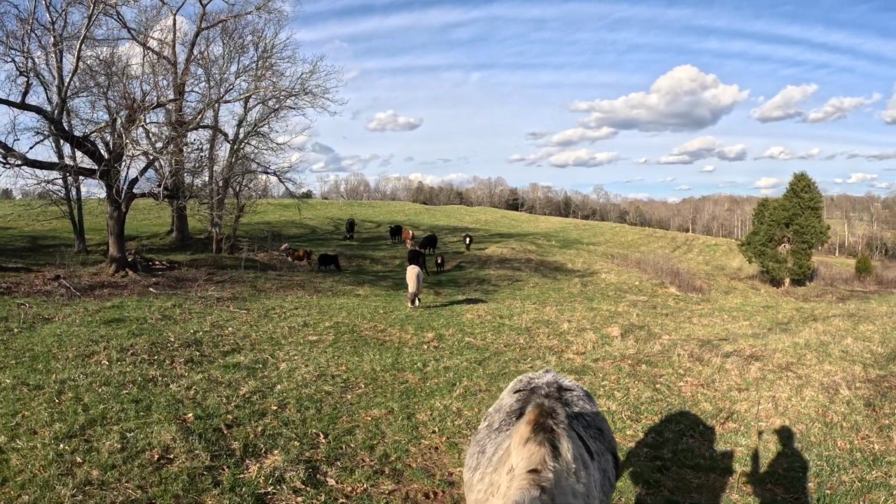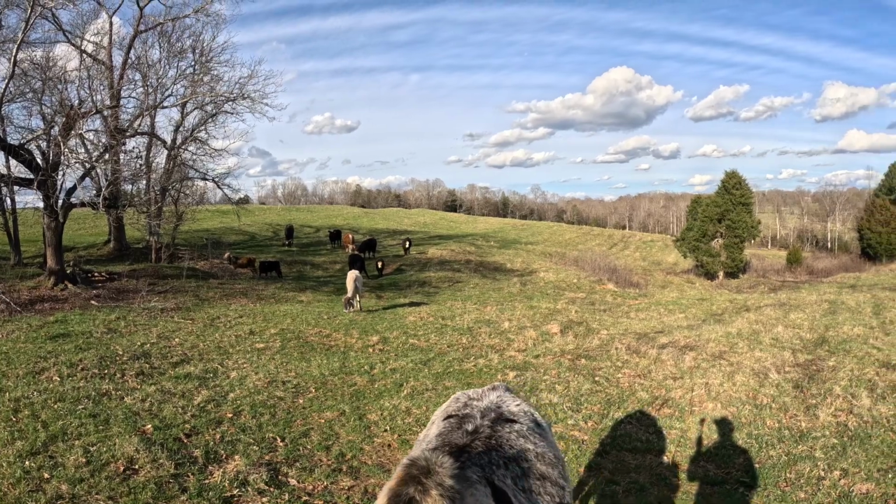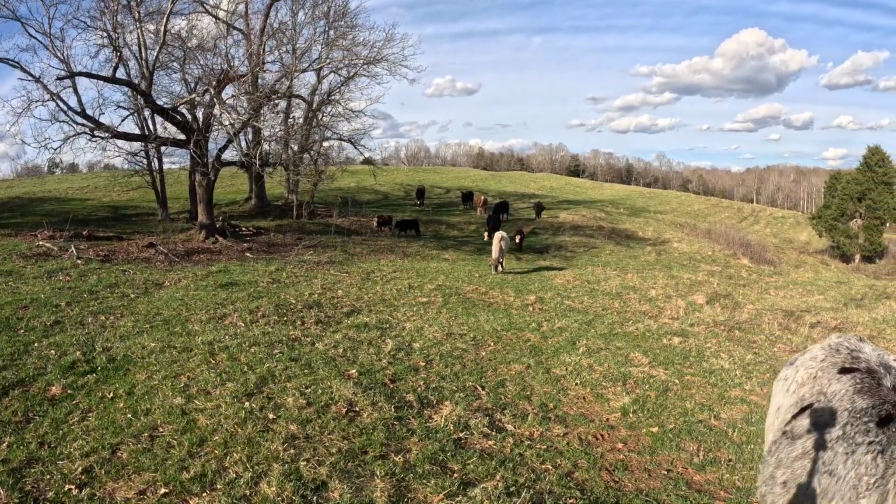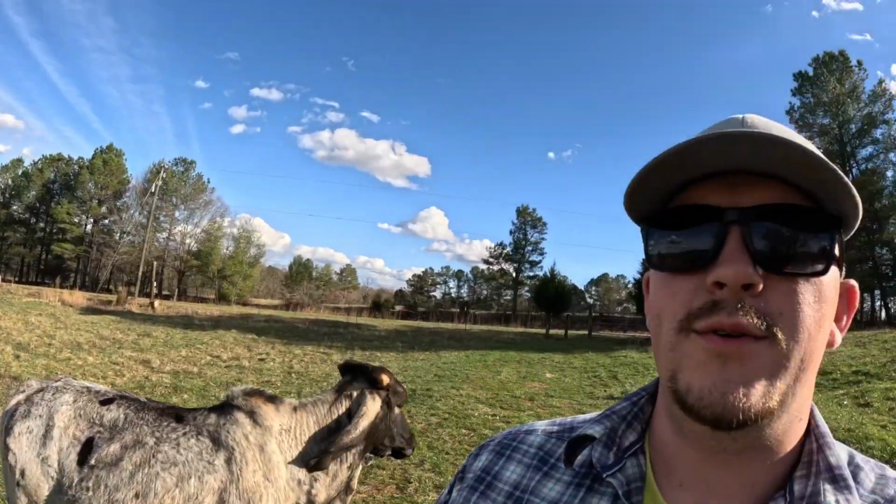We're over here at the Lee's farm today, and we're just checking these cows. And if you notice, we are missing one. We finally got the bull calf that we've been talking about getting sold. We finally took him to the sale barn this week, and I did get some footage of that, so I'm going to play that in just a minute.